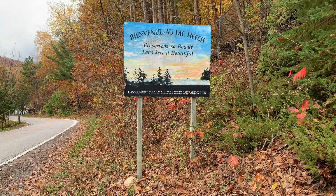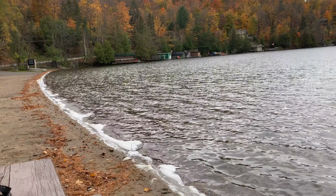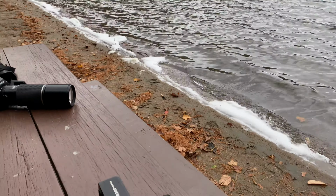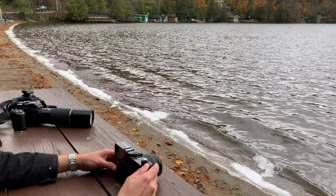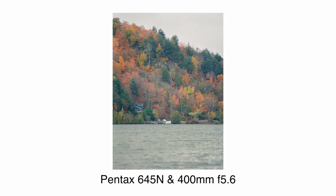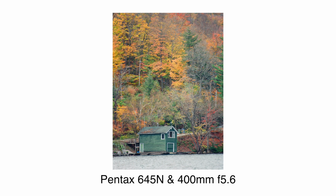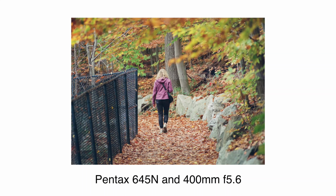My first destination was Meech Lake. It was absolutely beautiful, and I took 6 photos with Fujica and stitched them together to get this panorama. I also had my 400mm lens on the Pentax that I used to take these samples of the landscape. After that, on the way to leave Meech Lake, I took this shot with the 400mm. It is very sharp and contrasty and shows what this lens is capable of.